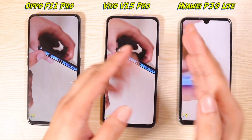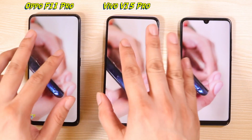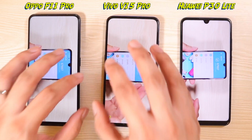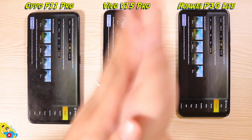Now, here's something to consider. If you're sick and tired of notches, the OPPO and the Vivo provide a full screen notchless display. As you can see, full view, no obstruction whatsoever. I'm not saying notch is bad. It's just that this is a totally different experience right here. Only a few phones have this kind of innovation. Now let's move on to the performance.